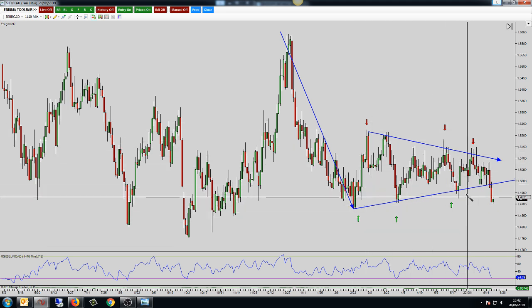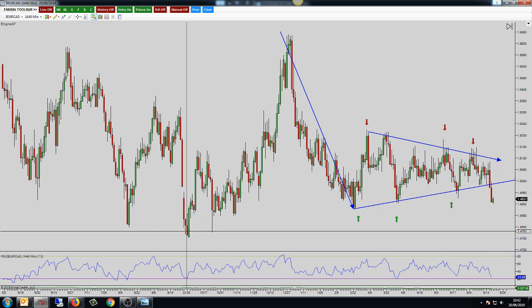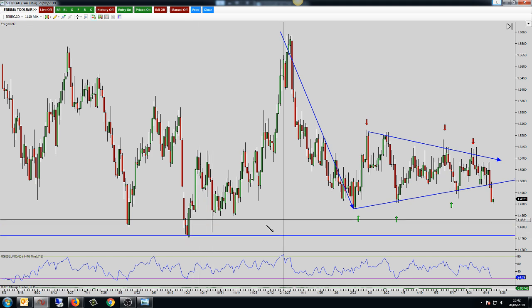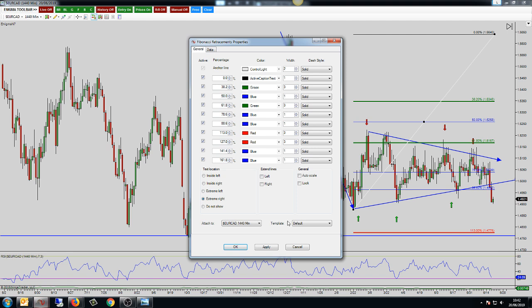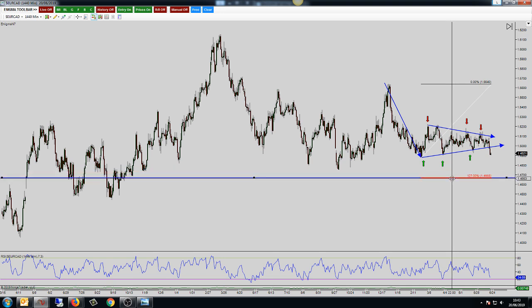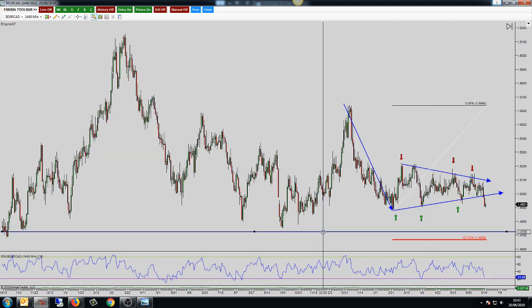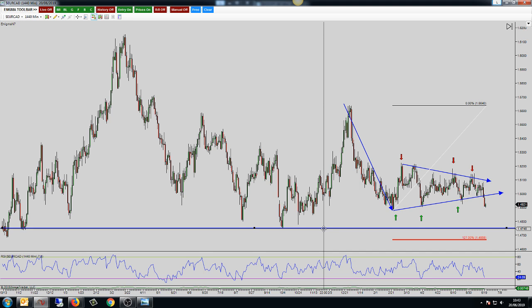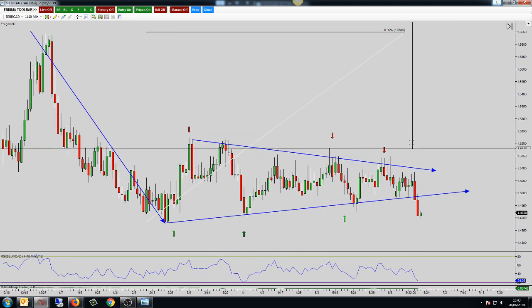Now if this is a valid pattern for you, then you should be predicting a move lower down to the structure level. And if we look at our targets for this type of pattern, I'd look for a 127. The problem with this is that your targets are going to be a violation of that level. So in this instance, I would probably look at taking reduced targets, or at least first targets at this level. And really then it's a case of waiting.